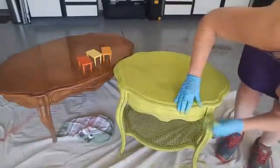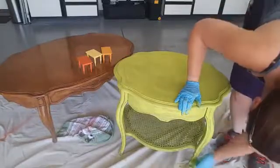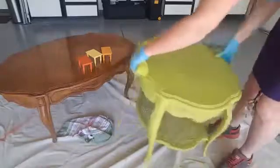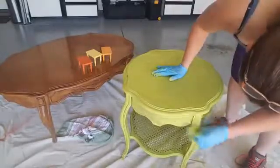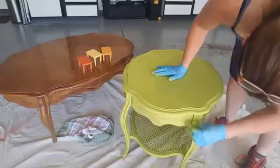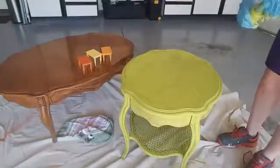I'm just doing one more glance over. Now, if you guys want to achieve a really clean, solid color look, do yourself a favor. Just do 1 coat a day. 1 coat a day. Really. You'll like the results. It'll be smoother. You won't run the chance of pulling or accidentally scratching your prior coat.